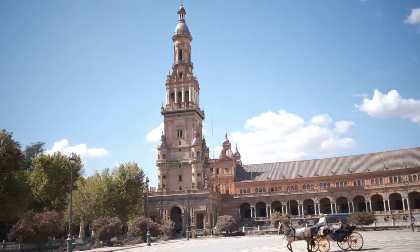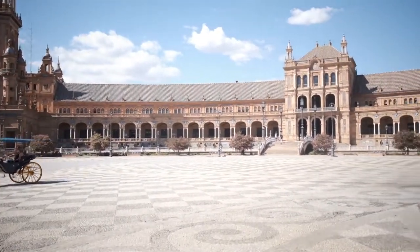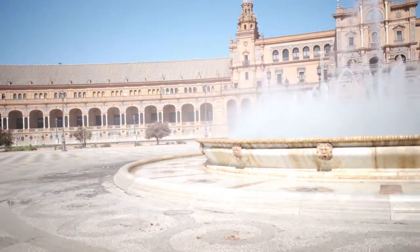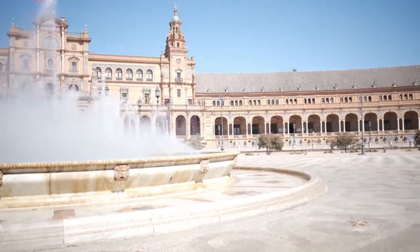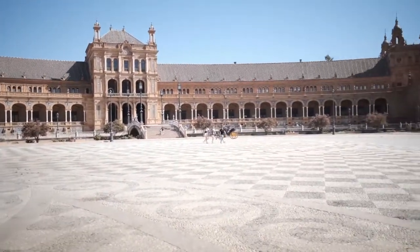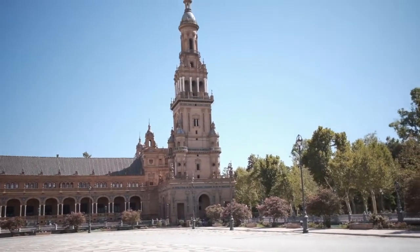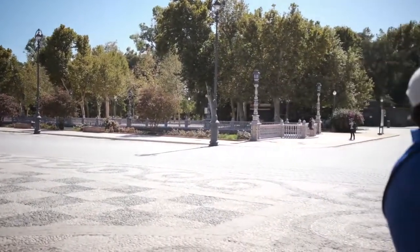Next, we headed over to the Plaza de Espana, which was built in 1928 for the Ibero-American Expo in 1929. This complex is huge, and it's a half circle that can be reached by using one of 4 bridges crossing the moat. Now, the bridges represent the ancient kingdoms of Spain, and there's a large fountain that you just saw in the center of the plaza.